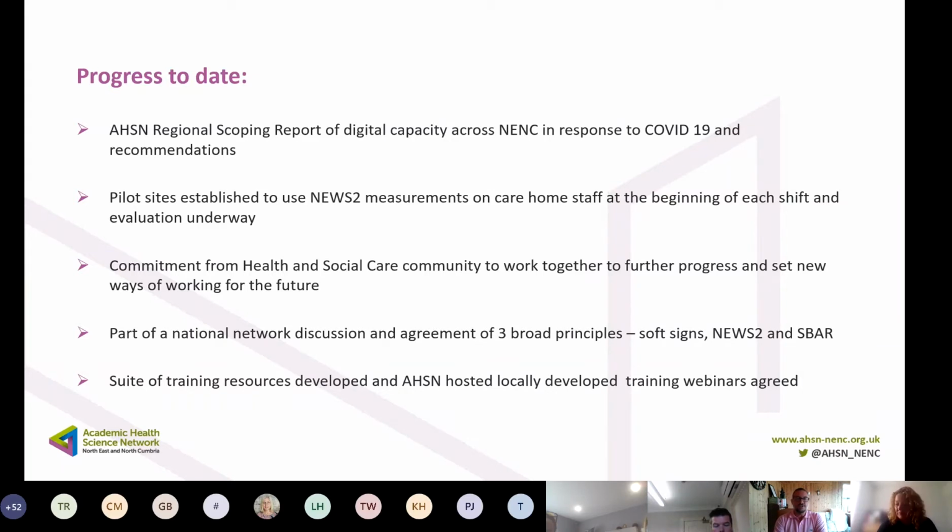We've actually started some pilot sites looking at using News 2 measurements and specifically oximetry on care home staff at the beginning of shifts in order to try and help identify if staff are becoming unwell. That's been a really interesting experience for us. We've only done it in a couple of care homes to try it out, and we can give some feedback about that separately if people are interested.